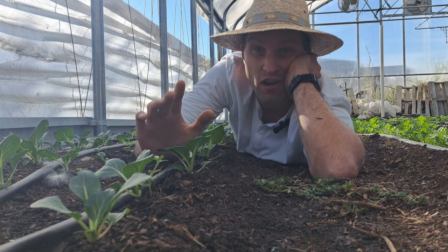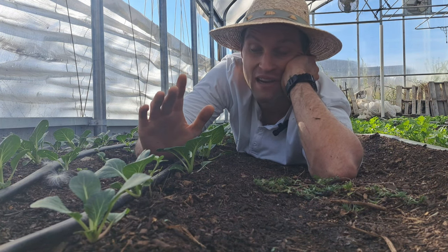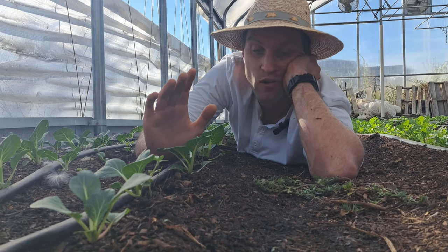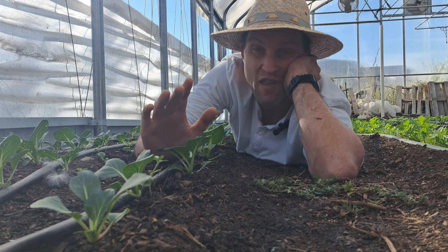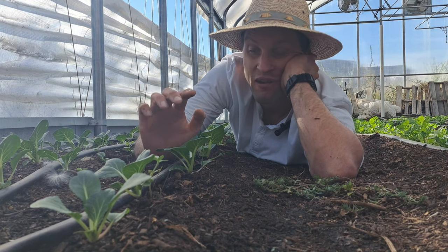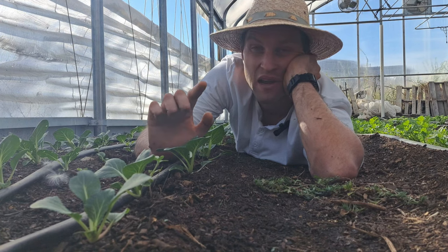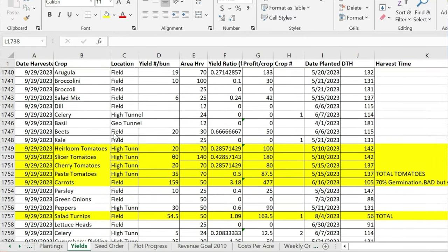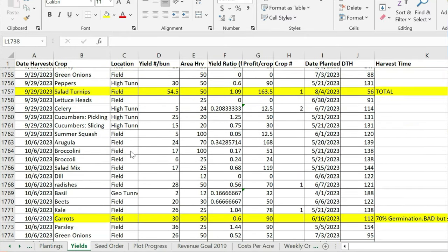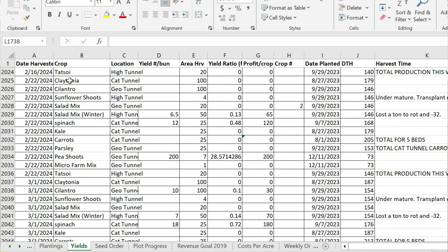So having a garden journal that I refer to all the time and that I record in all the time is one of the most valuable resources I have on the farm. And it can be for you in your garden too. Every time I seed, transplant, and harvest a crop, I record in that garden journal. And it tells me the days to maturity of that crop in that context.